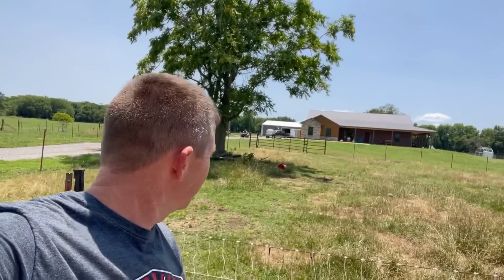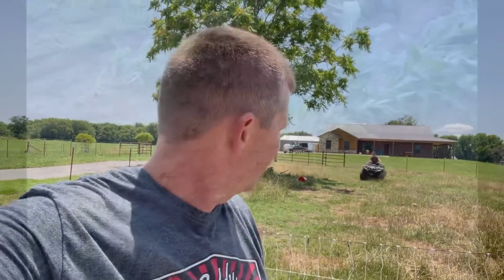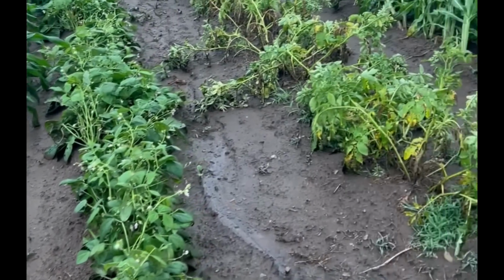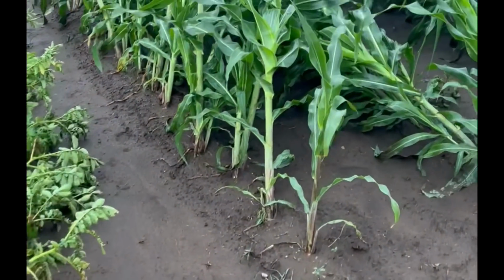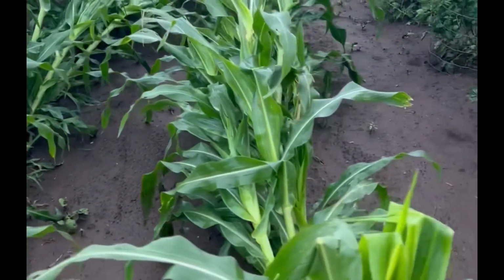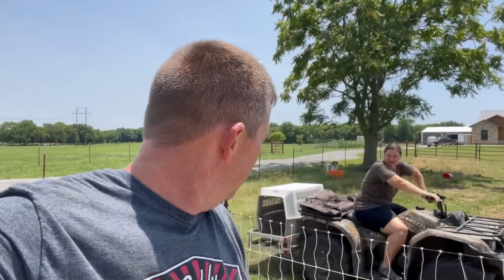So here comes Cassie, and she's got the four-wheeler and a pen. But we wanted to tell you about some storm damage that we got the other day. You guys may remember seeing the corn. I'll show you a picture of that right now. But there was some damage we didn't see, so I'll show you that towards the end of the video. But right now, Cassie's got the pen.